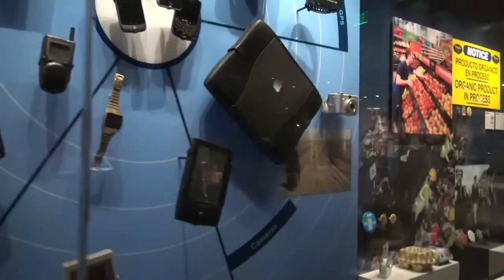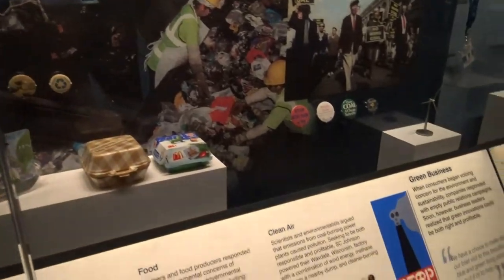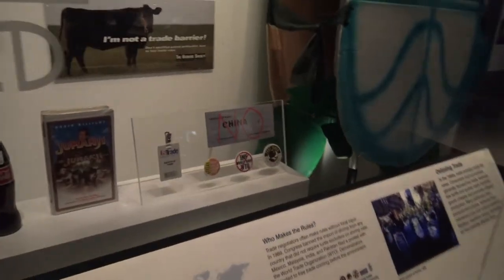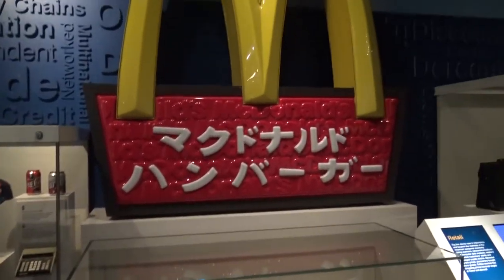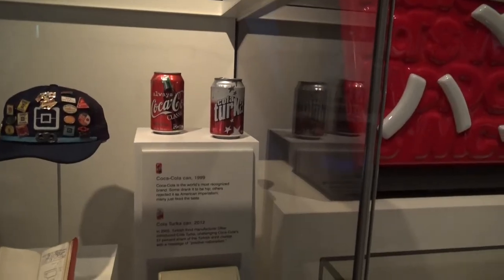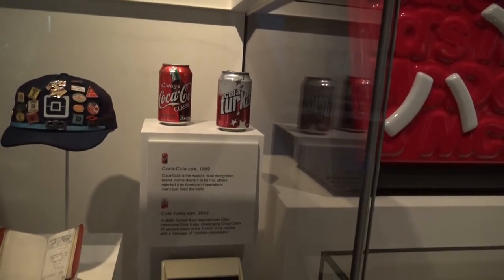The Fisher-Price home being foreclosed. Oh, all technologies. Ban the box. Magic greener tape. Going organic. Jumanji, Coca-Cola. I like this big McDonald's arches. Cola Turca. Challenging Coca-Cola, 57% share of Turkish drink markets.